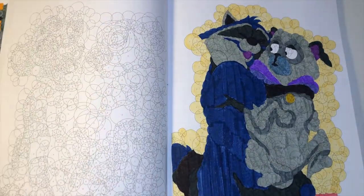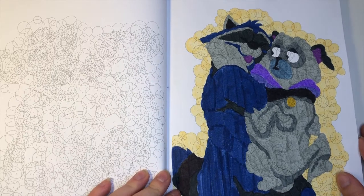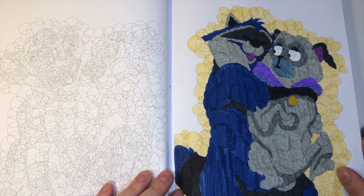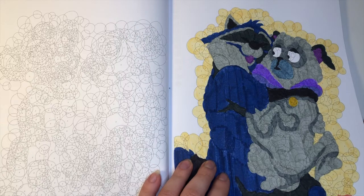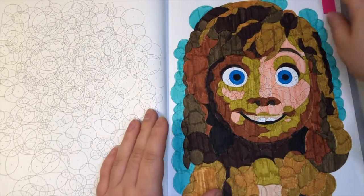Then I did these cuties from Pocahontas. I don't know why I just removed that tab when I haven't removed the other ones. One of those days. And I use either the Crayola Super Tips or my Staedtler dual-sided markers in here. Both are water-based. And then this is from this month.